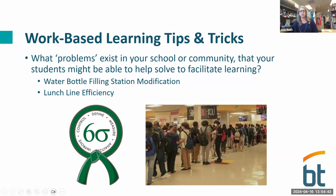So by utilizing the Lean Six Sigma Green Belt certification, students are able to take problems that they find in their school or in their community and utilize that design thinking model to help solve those problems. And by working with mentors in those local school districts, they're able to actually work through the solving of those problems as a work-based learning experience.